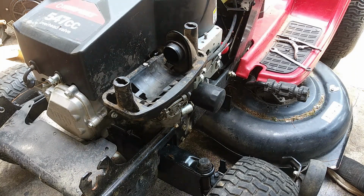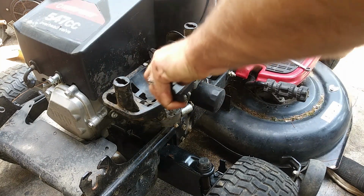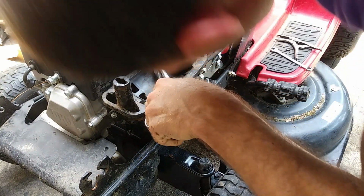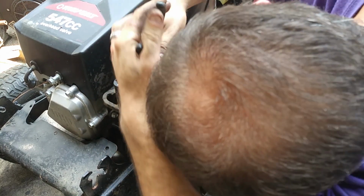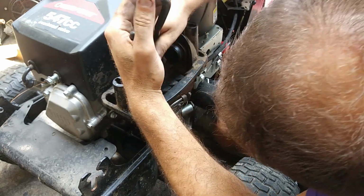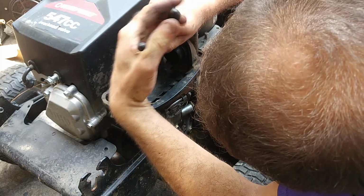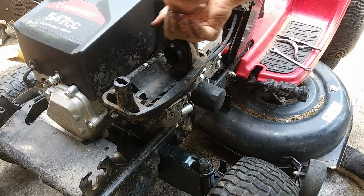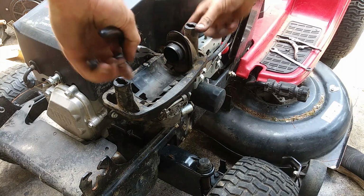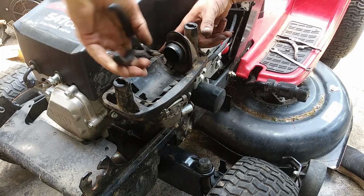Whoops. All right, and let's get this in here. Get that on. It would have been a little bit better to take care of this before, but I think I can bend it enough to get it on, so let's try it here. Aye, there we are.